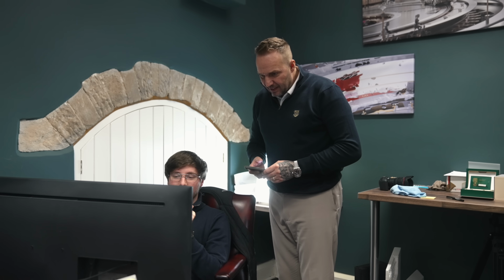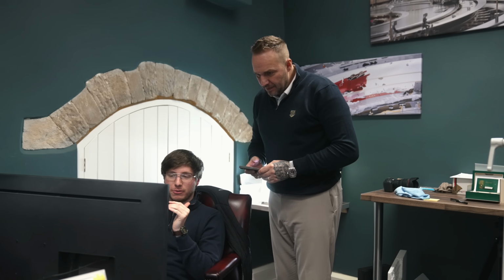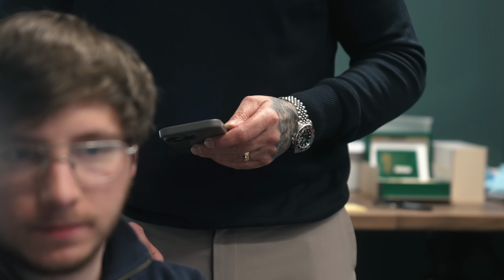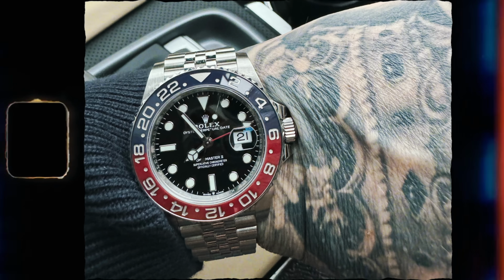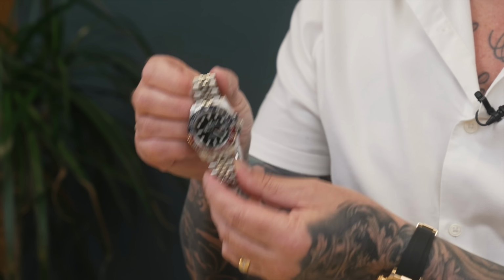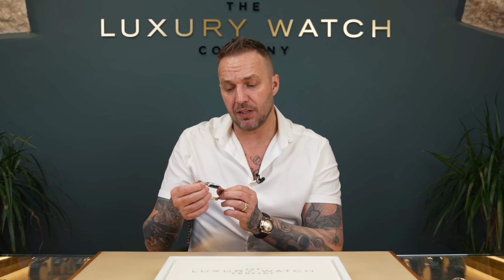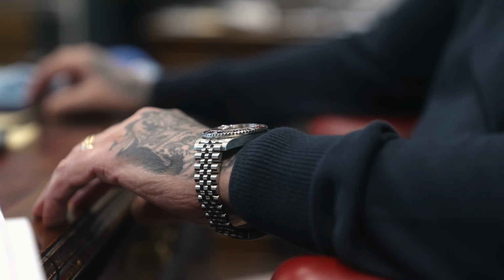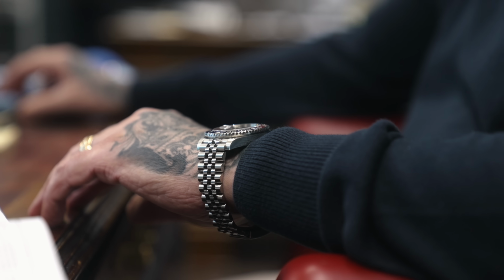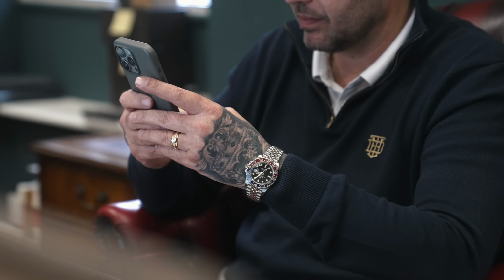The first thing I liked about it, so I've actually worn this watch for a full week. I've worn it literally for work, I've worn it for weekends and outside of work, and I've not worn a Jubilee bracelet watch for that length of time, full stop. Me personally, I've always been an oyster bracelet guy. This particular one being on the Jubilee, I wasn't sure I would like it, and I can honestly say immediately when I put it on the wrist, I absolutely loved this watch.